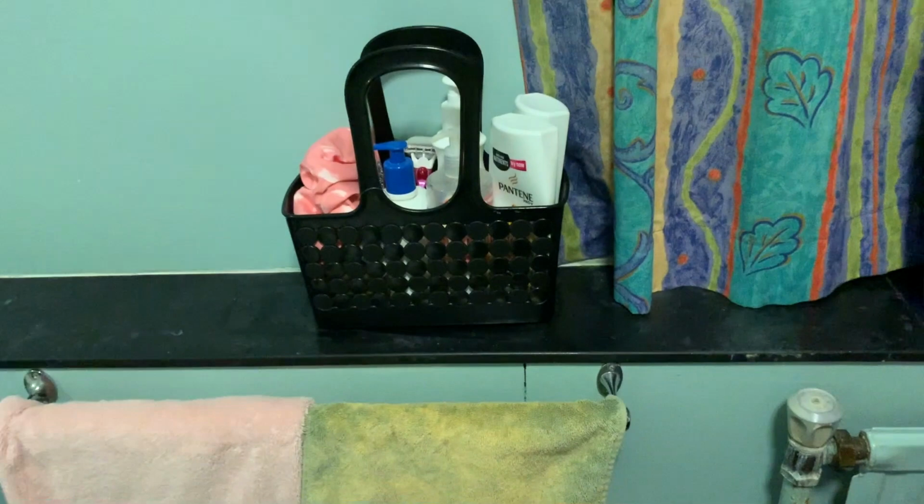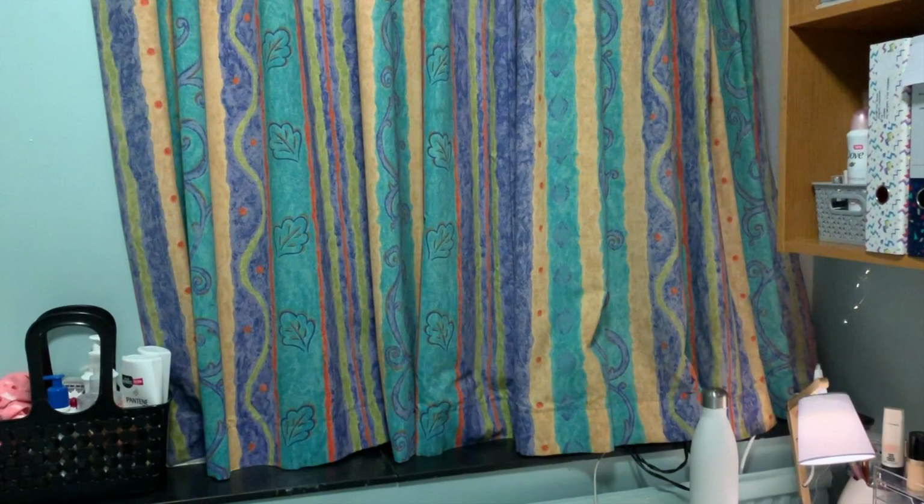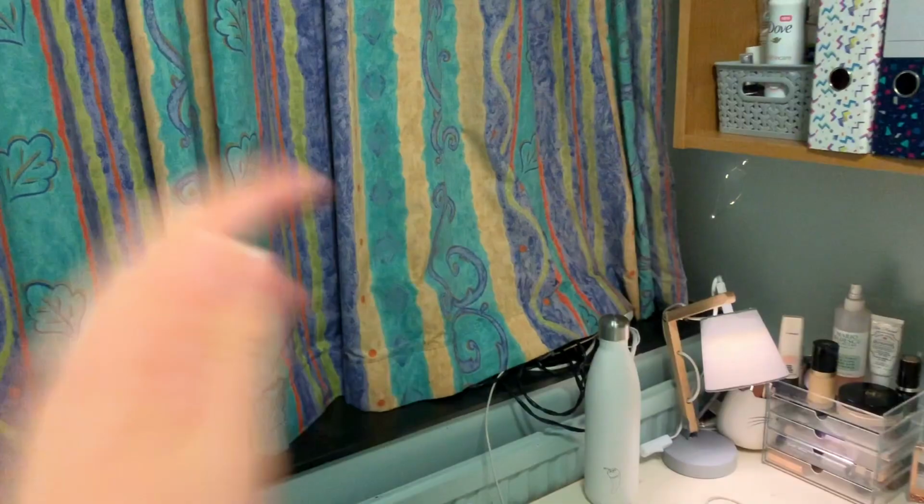And then we have these lovely curtains, which are a beautiful pattern. Behind here, I literally just keep a load of wires and try to cover it up because they're very messy. You actually cannot see the view at all. You can just see my reflection because it's dark. But that's a really good people watching spot.